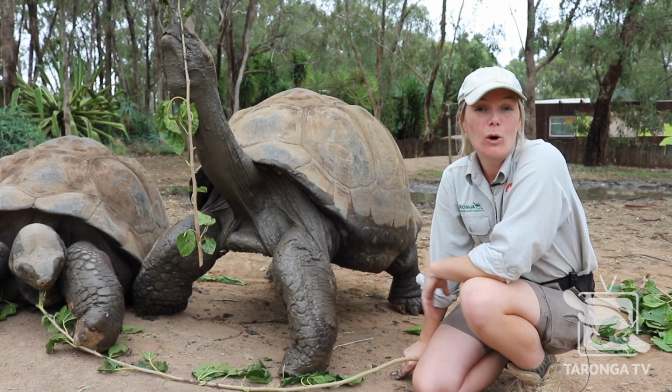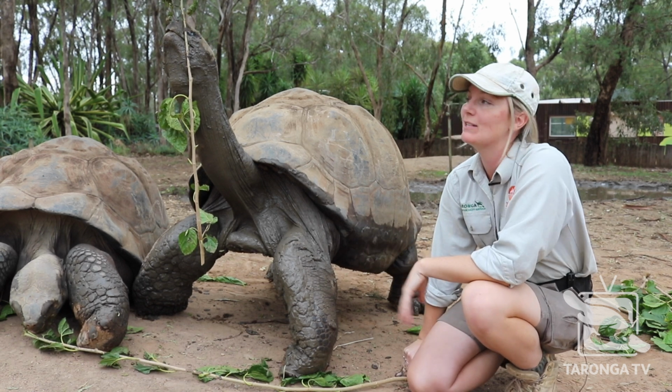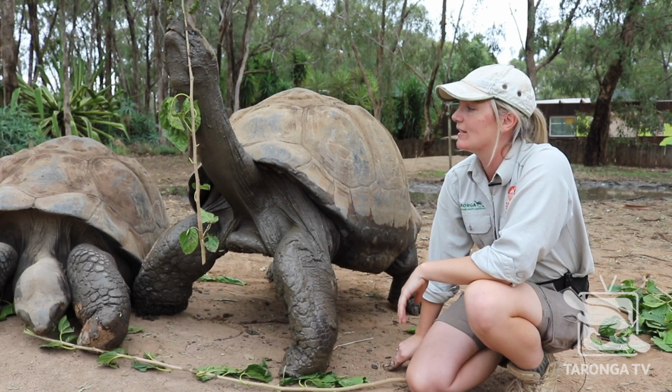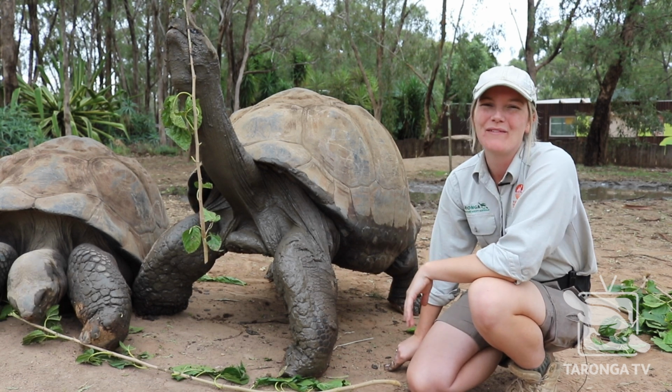The vets can come and ultrasound the females whilst they're in this position. They're definitely the best patients in the zoo. We can just get the tortoises to stay nice and still, and the vets can give them a really good once over. So that's one of my favourite things about them.